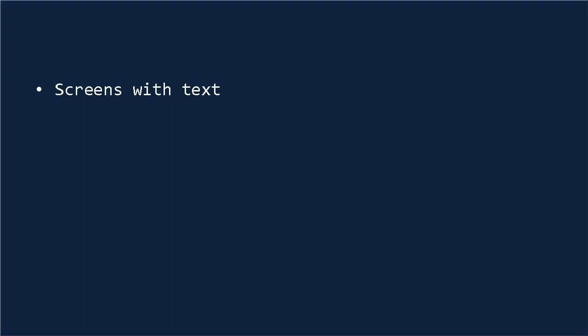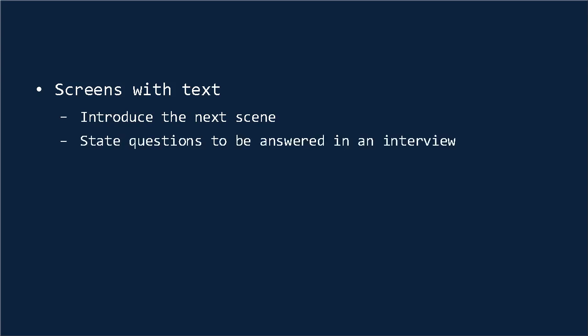Another addition that may or may not be useful for your videos is to have screens with text. Now, these can be used to introduce the next scene, in a video that's a list of points, for instance, to state questions to be answered in an interview, or to share extra information such as a link to your website or pricing. Finally, perhaps the most important extra touch is your music.